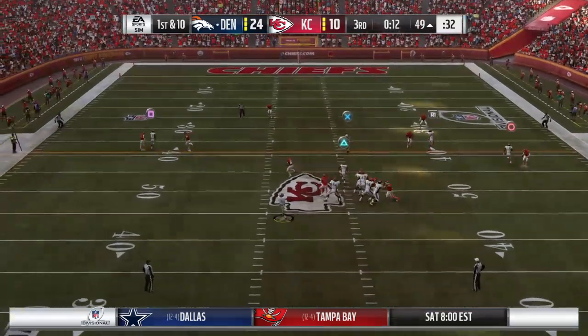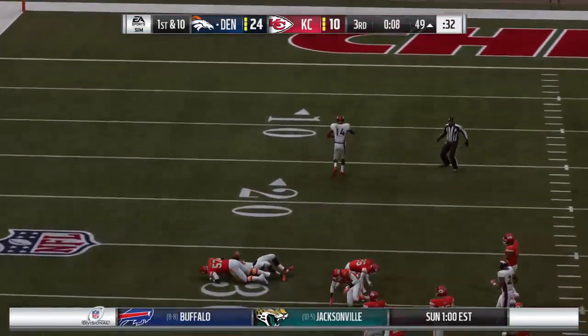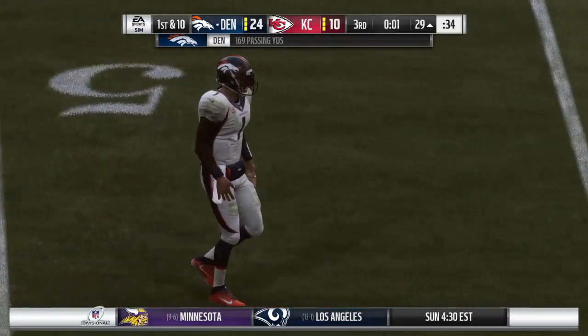Here's James on first down. Finds Jake Butt over the middle. And he'll go down, but not before getting this inside the 30. Chewing up big yardage. Another nice gain there. This one goes for 20.